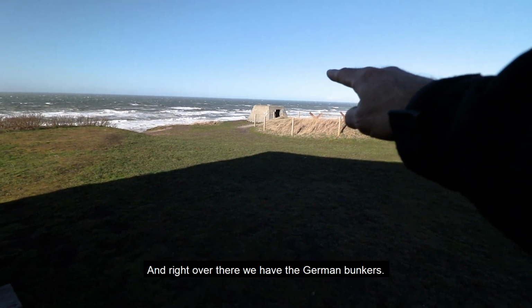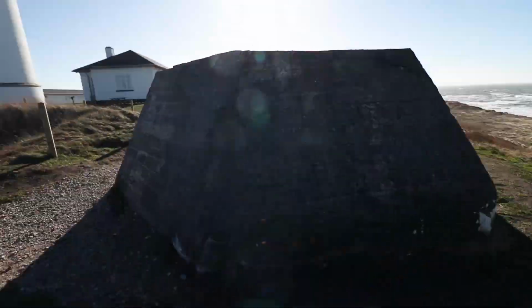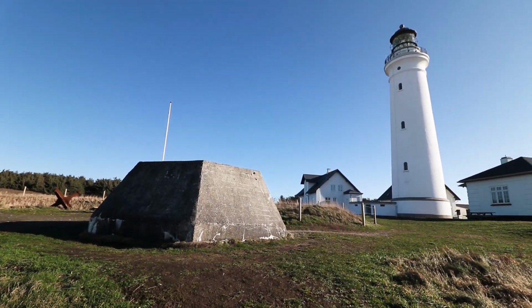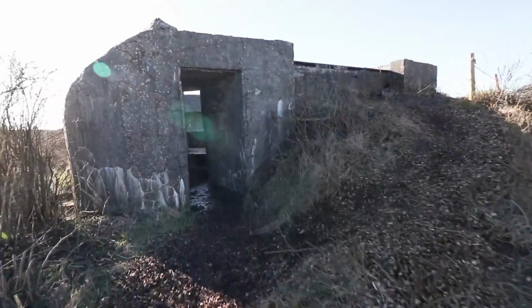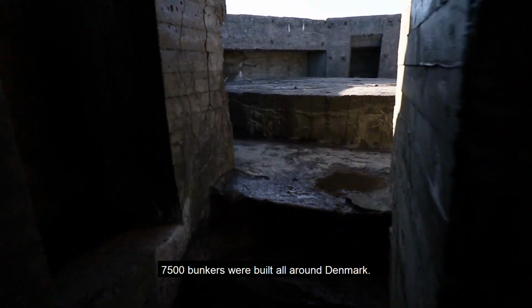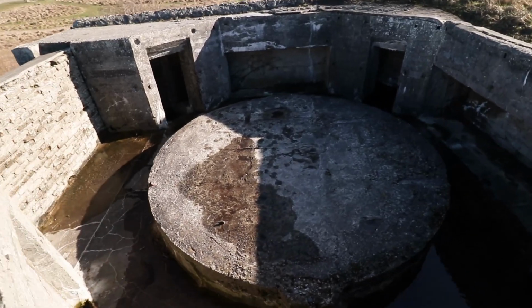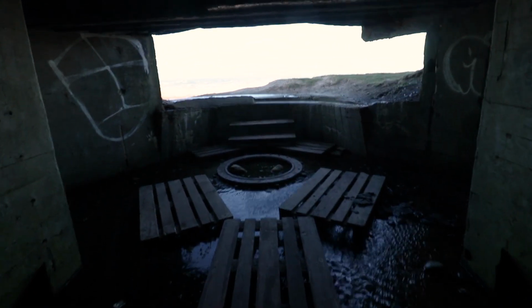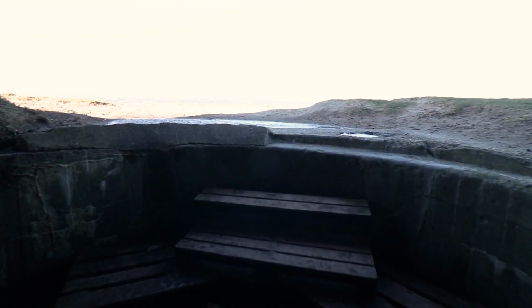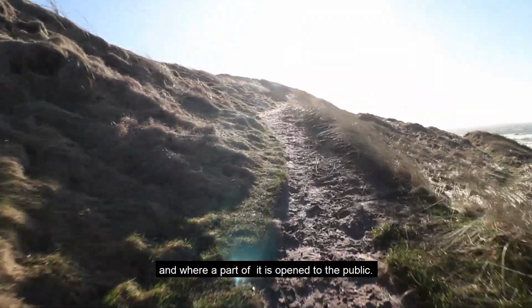And right over there we have the German bunkers from the Second World War. During the Second World War, 7,500 bunkers were built all around Denmark. Sixty-nine of them can be found here, spread all over this area. Now it is run as a bunker museum, where 54 bunkers are dug up and where a part of it is open to the public.